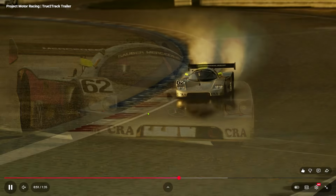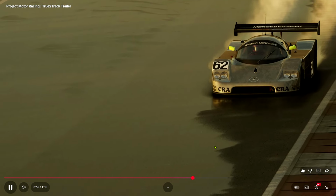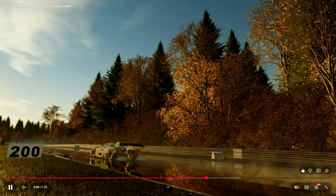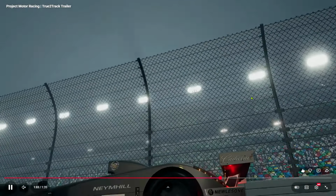Then we get a look at the beautiful Mercedes here. This car looks really good on the track. You can see the puddling. You can see the drier sections of the track there. So that's really neat. Also, we get our first look at seasons. So seasons return to the franchise.